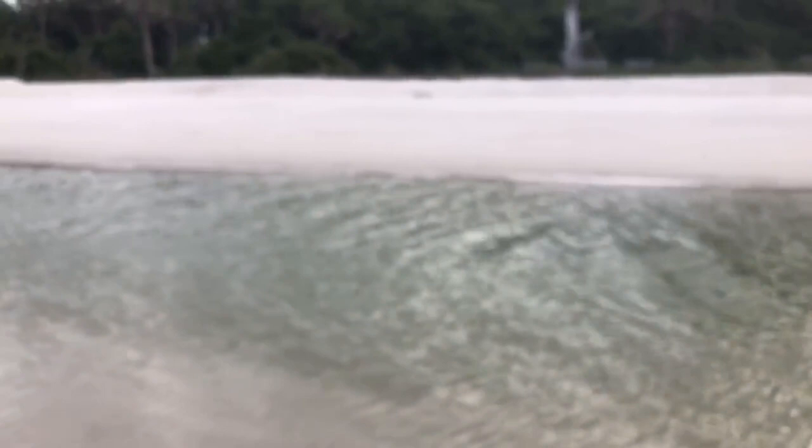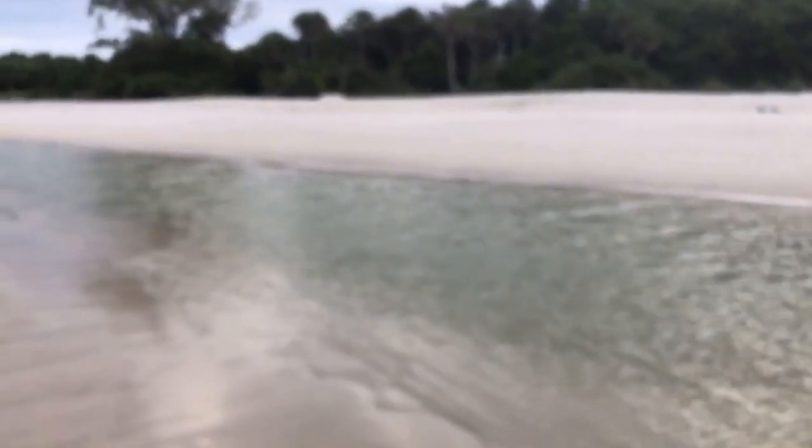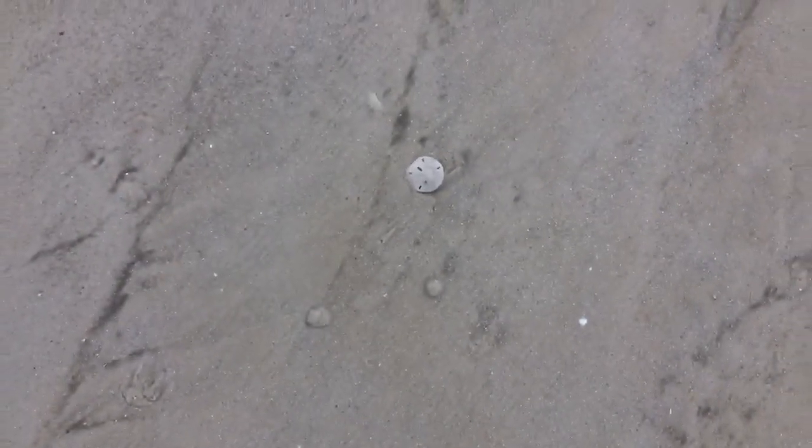I want to cut across here and get back onto the beach. I don't know how deep the water is right here. Boy, these little sand dollars are everywhere. The more you look, the more you find. Just absolutely incredible.